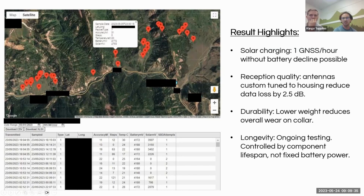One of the big open questions is longevity on the collar. So that's kind of our big focus right now. How long can they last? The big thing that we've learned is that thinking about longevity with a solar panel collar is a little different than with traditional collars. With a traditional primary cell, you're working from a fixed total battery capacity and you keep going until it's empty, and that's the life of the collar. What we're seeing with the collar with onboard power is that the life of the collar is controlled by the lifespan of the components, not by a fixed battery power.